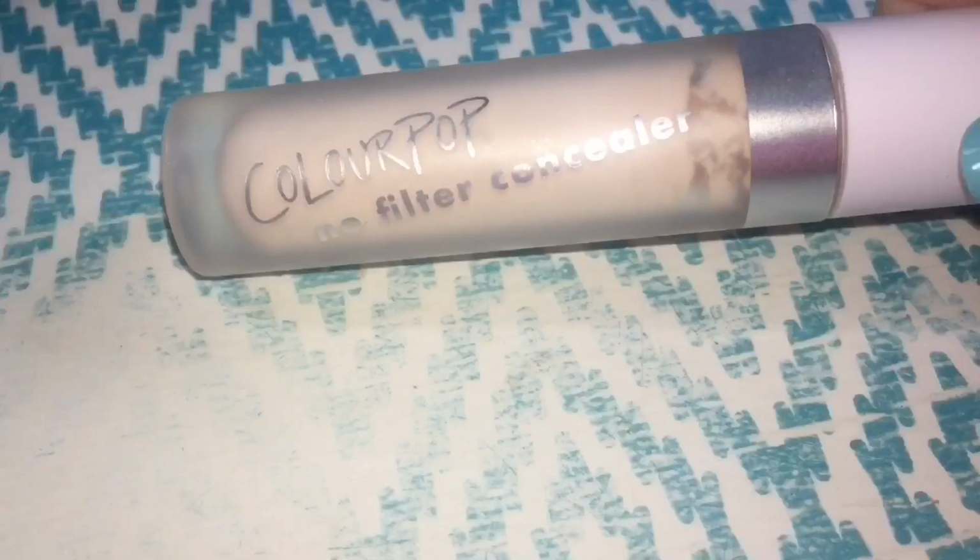I'm going to go into my Colourpop. This is the No Filter Concealer. I am in the shade Fair 02. And I'm just going to be applying this underneath my under eye area, a little bit on my chin and on my forehead.